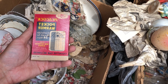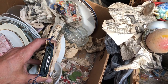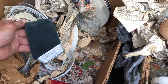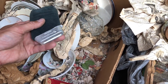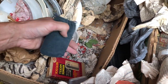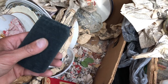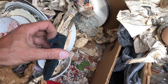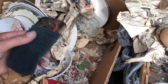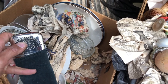Cigarettes can be lighted? Wow. You can even light cigarettes with this thing. Look at this. Original little made in Japan. Wait a minute. Yeah. Japanese original. How do you guys do this with one hand? I want to see this peacock. Whoa. All right. This is ridiculous.